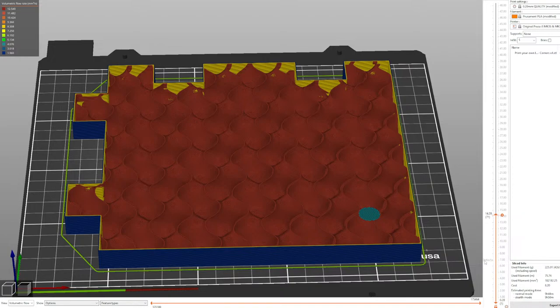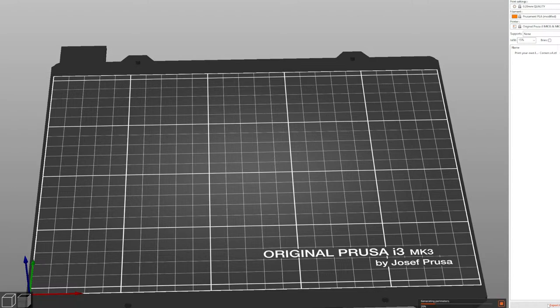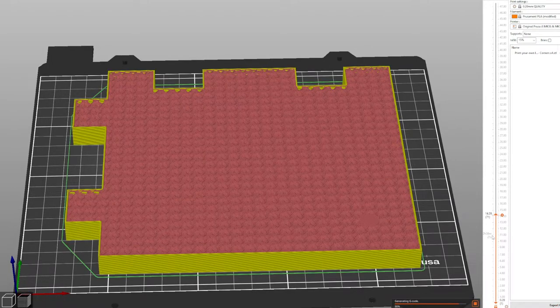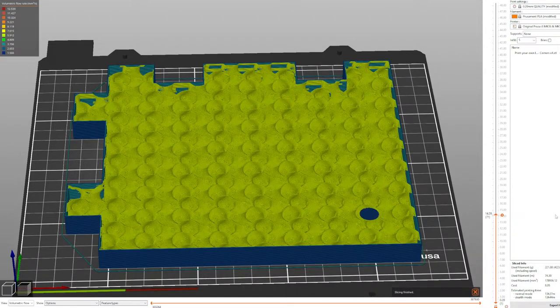So let's take this same exact print. It's currently 9 hours, 44 minutes. Let's change this back to the standard setting and slice it. And it was at 5%. So now at the standard setting, we're at, let's say almost 14 hours. So like 10 hours versus 14 hours. That's pretty significant for just changing your line width.